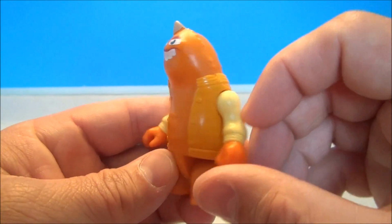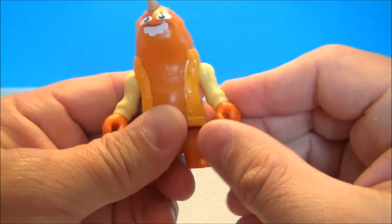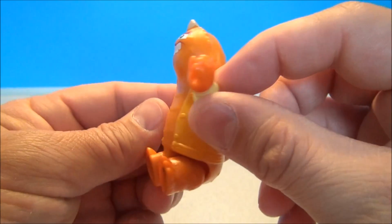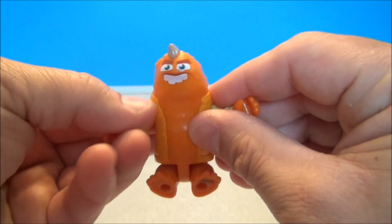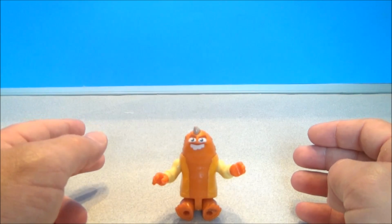We'll have a little group shot of these. Same as on Big Red, George has universal ball joints here, so you can move those around. He can also move his legs together. They don't go individually, but they will go together. Let's see if I can get him to sit. Yeah, George sits just fine.